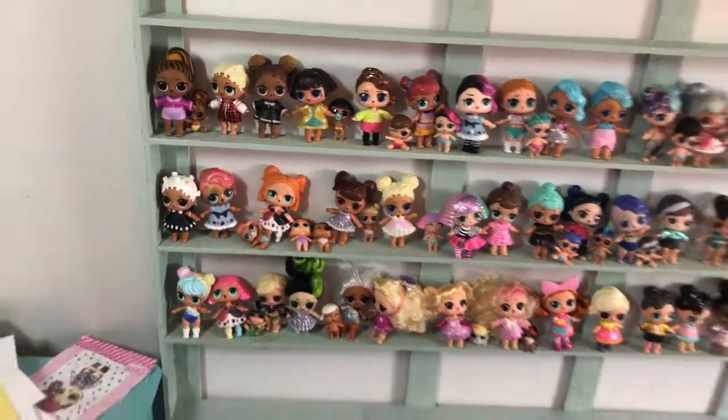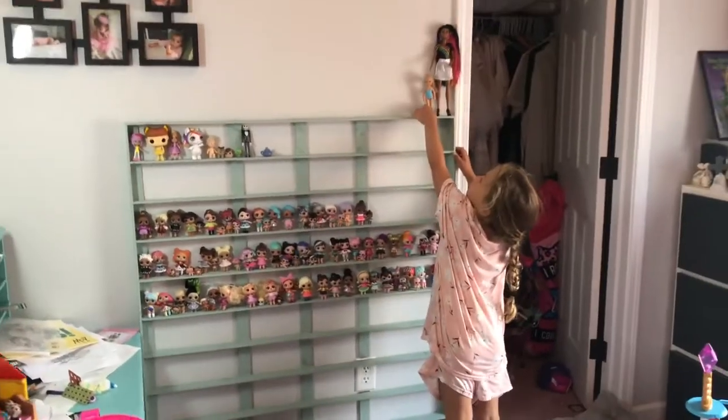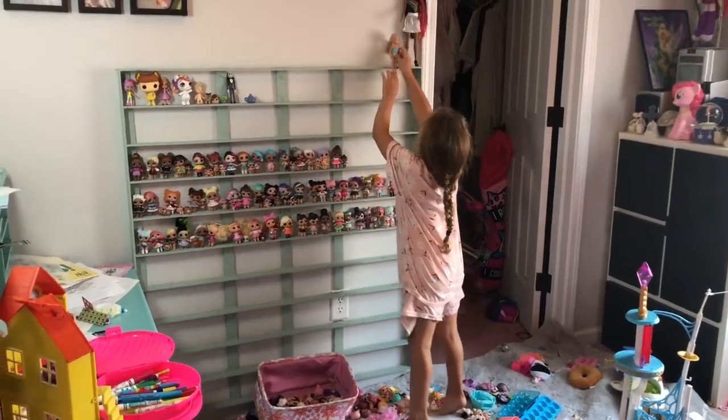But if we want to fill it up, I'm just going to back up and show you guys how much more room we got. Wait. We do have 1,000 more toys to put up there. I'm sure we'll fill it up and get it all full.